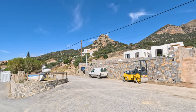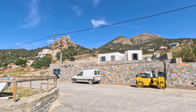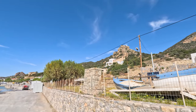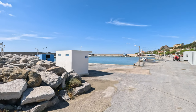And here we have some more hotel rooms. This is under construction. And over there, just next to the port, we have more hotel rooms. And in this area, we have toilets.